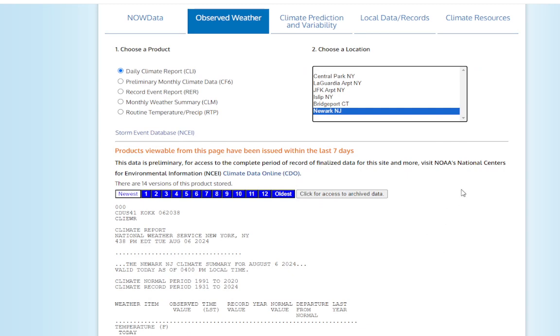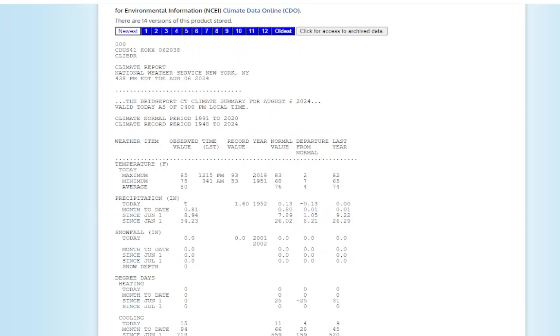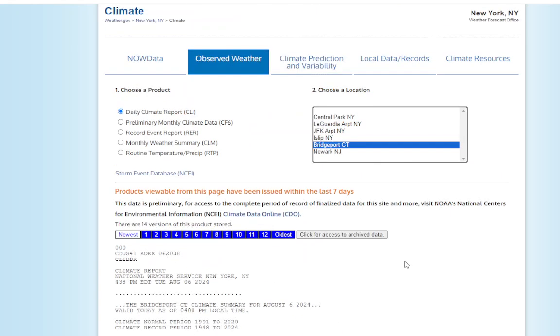That's really interesting. So it's interesting how some areas didn't get anything, and then look at Bridgeport, just a trace of rain being reported there. Really interesting. Depending on where you were, it made a big difference.